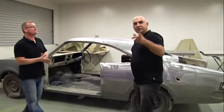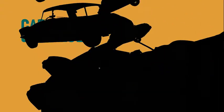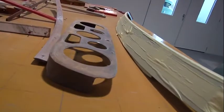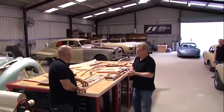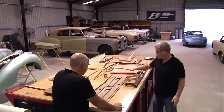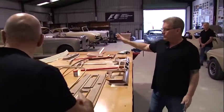Great. Okay, well tell us a little bit about what you're doing on the bench there, Pete, with the woodwork. This is for the S2 Bentley? Yes, this is the door pieces out of the S2 Bentley. And this is the dashboard out of the S3. Now, talk us through what you've done here.